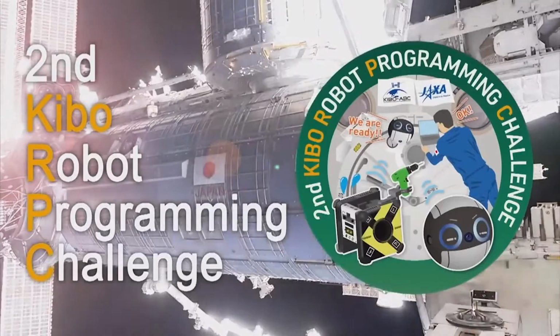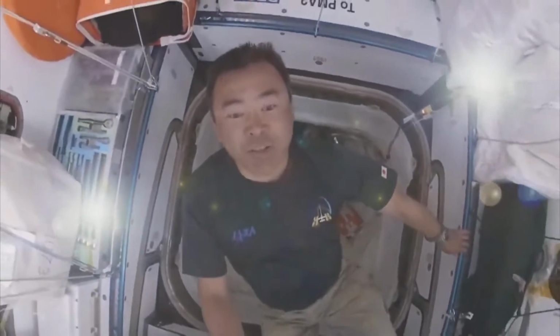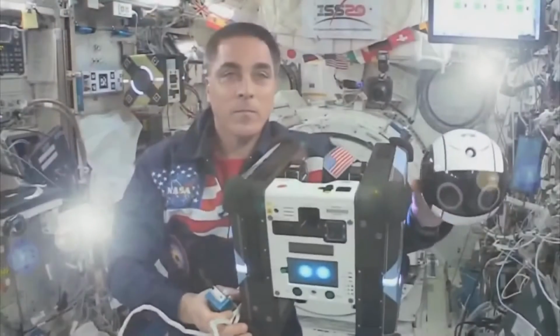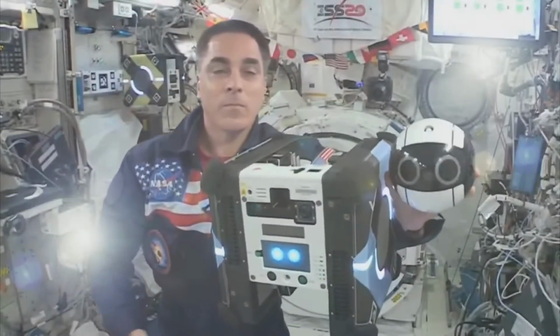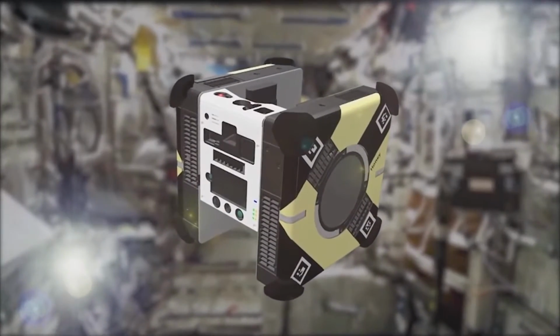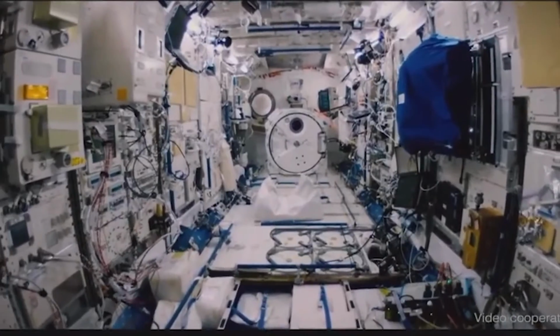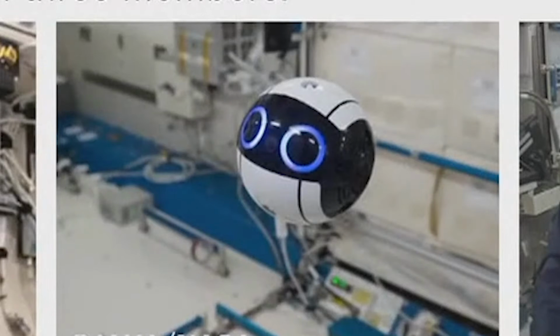So the Kibo Robot Programming Challenge is an amazing competition where students from high school age, well, even younger actually, because this year we had primary school students, form teams and learn how to program the robots on board the space station. Now, one of those robots is the Astro Bee and the other one is the Int Ball. Now, the Int Ball is a camera and it's so cute. It's this round sphere with a camera that looks like it's got really big eyes. And I'm seriously trying to work out how I can 3D print one because it's the cutest thing ever.